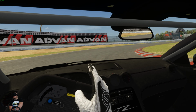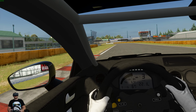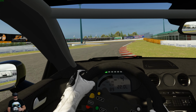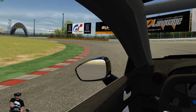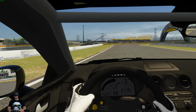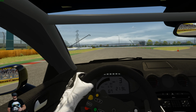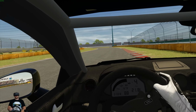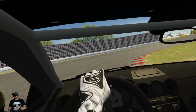Again, it stopped. Come on, and power. Sat on the limiter a little bit there, and we've lost a bit of time. Locking those wheels a bit, I don't want to lock the wheels. See if we can get carried. I don't know. Don't want to carry too much in there. Seems all good. That's neat through there.